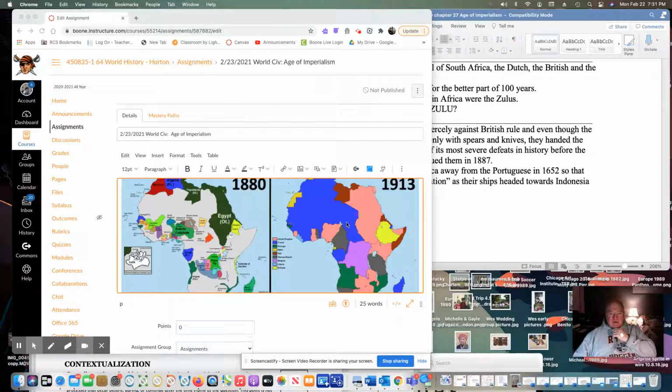In 1914, 9/10 of Africa was owned by European countries. And the only two places that weren't owned by European countries were Ethiopia and Liberia. Ethiopia was an independent country that, by pluck and luck and all sorts of other things, stayed independent. Sierra Leone was a British colony. That's it in the pink right there. In fact, everything here in the pink is British.